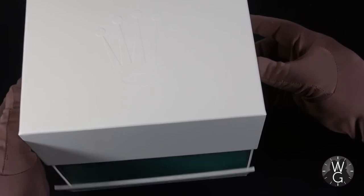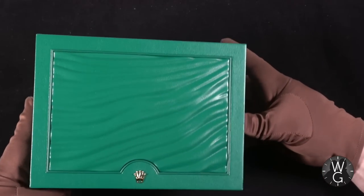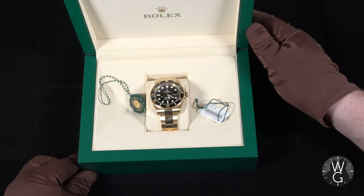So let's go through the full unboxing of this Rolex Submariner in yellow gold. Now, obviously it's a Rolex and therefore it's not going to be spectacularly different to many others that you've seen on the channel. There's the receipt there from Langs, and inside we have the standard green plastic box with the Rolex logo and ruched leather effect. Inside, there it is, sat on the cushion.